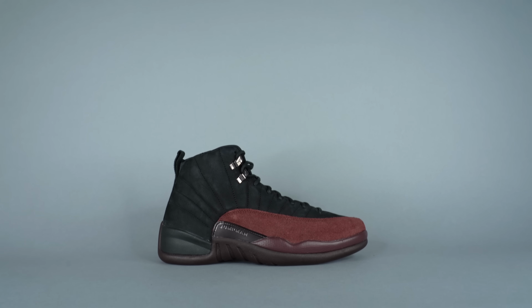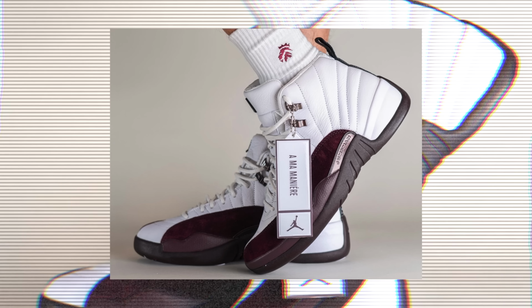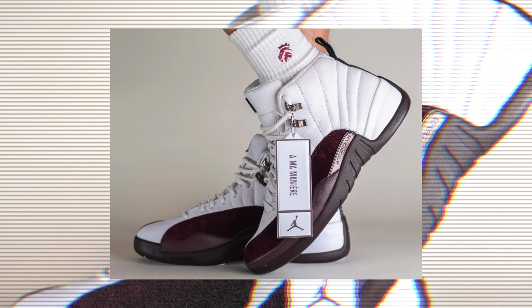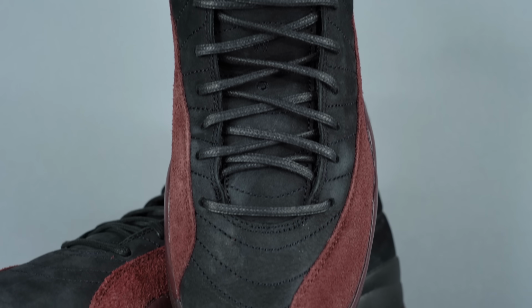So if you're trying to grab a pair of the upcoming Maniere Air Jordan 12s, they release in 2 different colorways, this black and burgundy colorway, and there's also a white and burgundy colorway dropping as well. They both release officially on March 2nd for a retail price of $225.